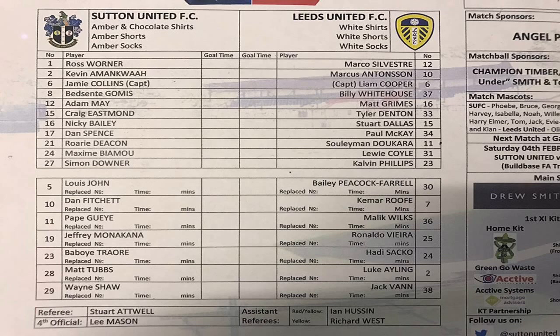Rory Deacon, straight in. Simon Downer, can't really see. Jamie Collins, ball put back in. Headed away. Gomes. And that'll go wide. Sutton doing brilliantly, winning every single second ball that goes into the box. But Leeds get it alive on the edge of the 18-yard box as well. United get a corner.